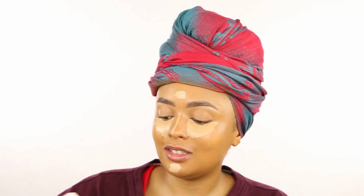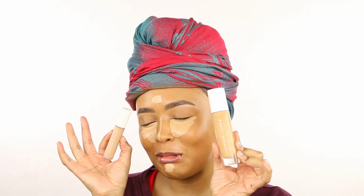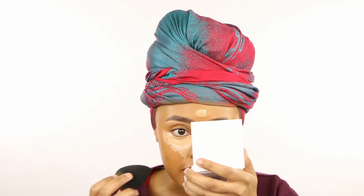You know what? Actually, I'm going to try letting this sit. I never let concealer sit, according to the girls. It makes it more full coverage. So let me just let it sit for a minute. Oh, now I have my little foundation and concealer duo. All right, I done waited a minute. I ain't got no patience for this waiting life.